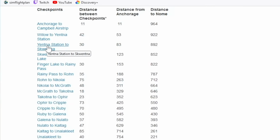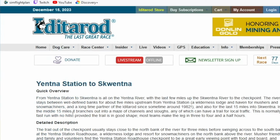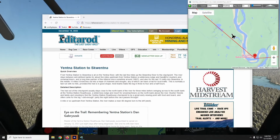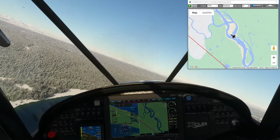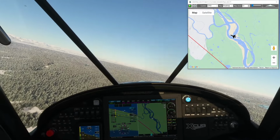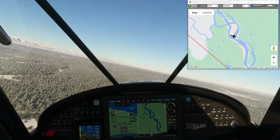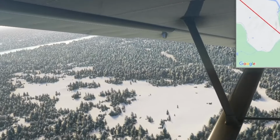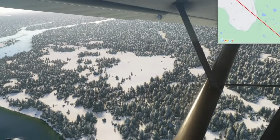Let's see, Yetna Station to Skwentna is 30 miles, but you can see it tells you how to follow the river across to the south bank. Oh, I guess they cross over at that point. But according to the narrative, they stay on this side of the river, which is becoming the west, I would call it the west side, but at Yetna, it was a north-south crossing.